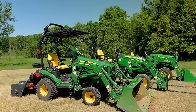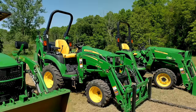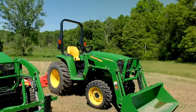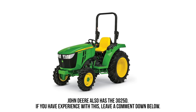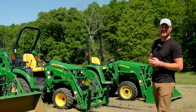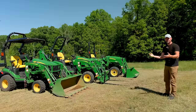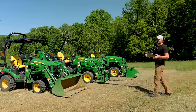Okay, so a John Deere 1025R, a John Deere 2025R, and a John Deere 3025E. Why would John Deere have three different tractors with the same engine, essentially? You know, maybe rebranded a few tweaks here and there, but a 25 horsepower engine in it. Now I'm gonna try to give you some fact, but some opinion as well, because I think you wanna know what I think. And if you don't care, just tune that part out.